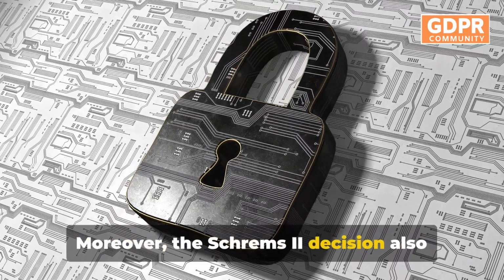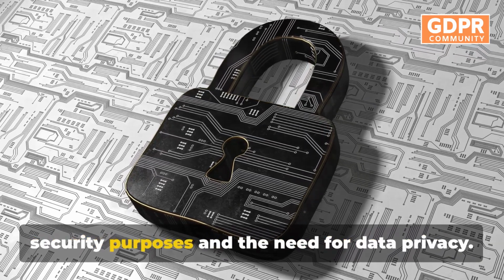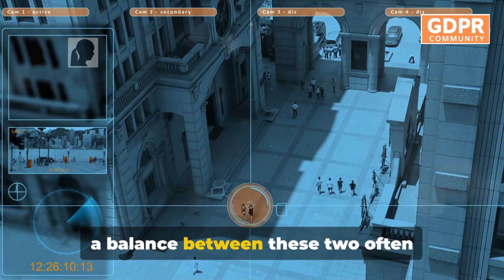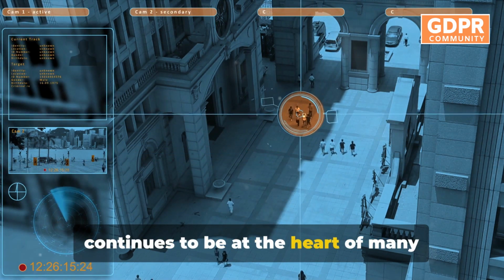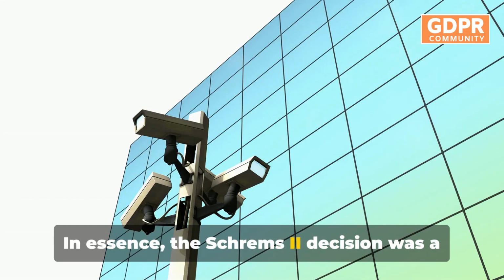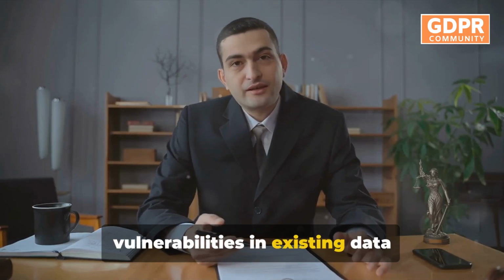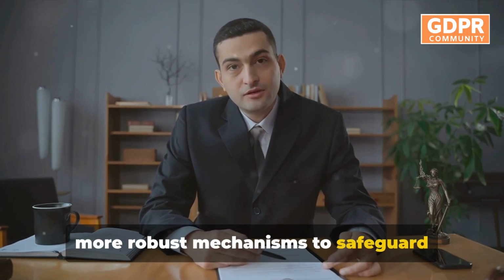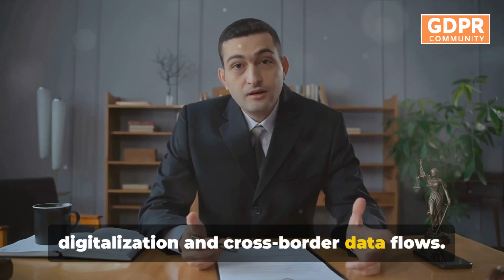Moreover, the Schrems II decision also underlined the inherent tension between governmental surveillance for national security purposes and the need for data privacy. It highlighted the challenges in striking a balance between these two often conflicting priorities, a conundrum that continues to be at the heart of many debates around data protection laws. In essence, the Schrems II decision was a wake-up call. It brought to the fore the vulnerabilities in existing data protection frameworks and the need for more robust mechanisms to safeguard personal data in the face of increasing digitalization and cross-border data flows.